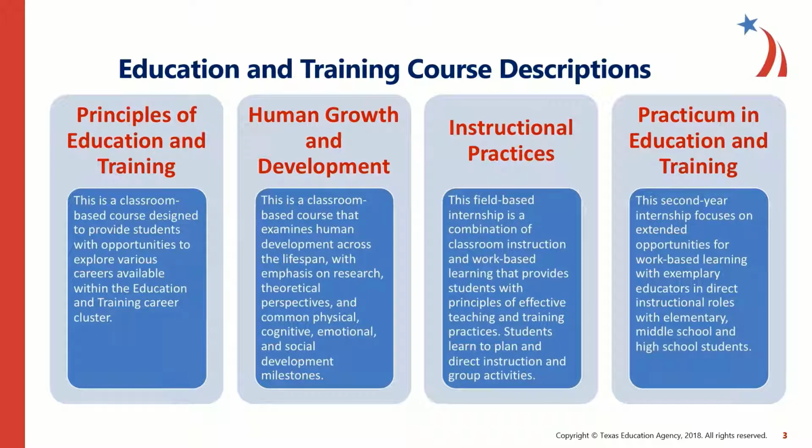Practicum in Education and Training is a second-year field-based internship that provides students background knowledge of child and adolescent development principles, as well as principles of effective teaching and training practices. Students in the course work under the joint direction and supervision of both a teacher with knowledge of early childhood, middle childhood, and adolescence education, and exemplary educators in direct instructional roles with elementary, middle school, and/or high school age students. Students learn to plan and direct individualized instruction and group activities, prepare instructional materials, assist with record keeping, make physical arrangements, and complete other responsibilities of classroom teachers, trainers, paraprofessionals, or other educational personnel.